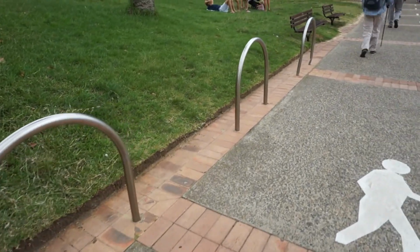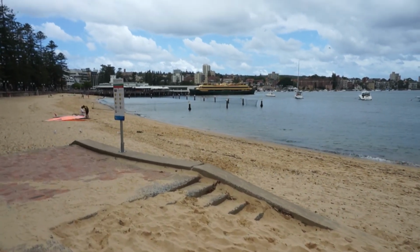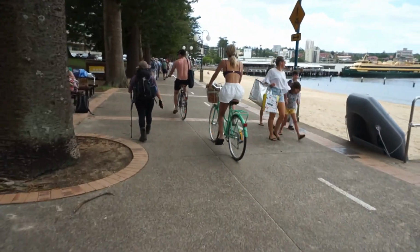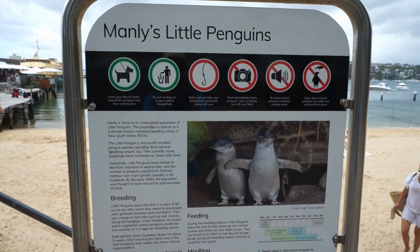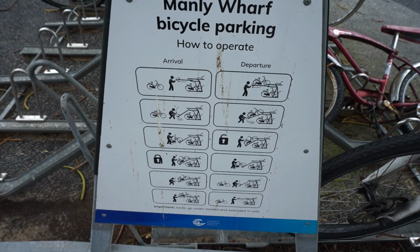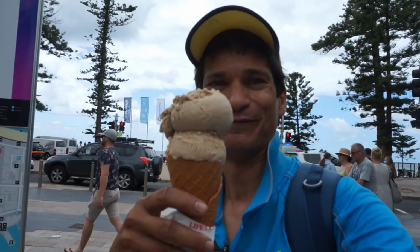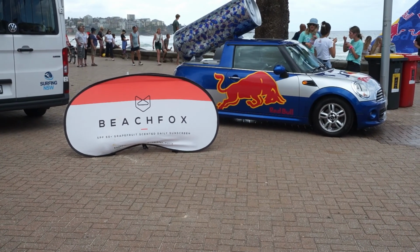Good to have some bike racks here. Good to have a water fountain too. Cool seeing a lot of bike racks here. This is a nice end to today's walk. Salted caramel and rum and raisin. Yum! In the water, 5, 4, 3, 2, 1.